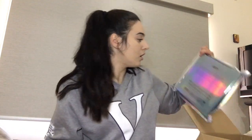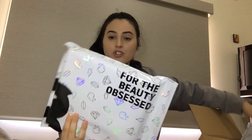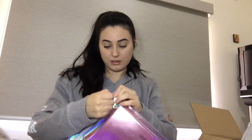Sorry, this is one big palette. There are two of them here. This is Origin and this one is Identity. You can tell the colors from the back of it. We're going to open the Origin and I'll show you what that looks like. Jesus, it's massive. I don't know where to put this in the room.